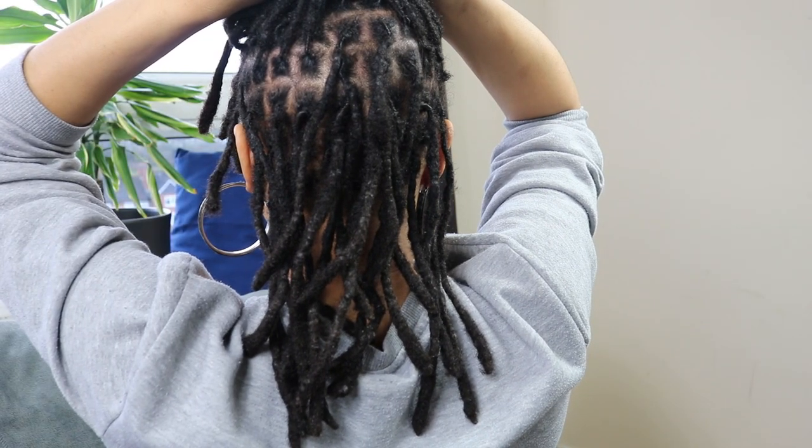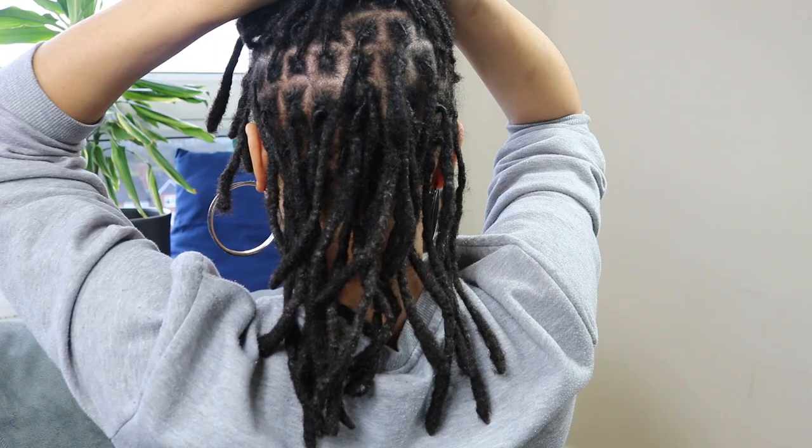So I don't know what I'm going to be doing at this moment. I may continue my loc journey, or I may just restart my loc journey. Again, guys, I am not 100% certain. It's just something I need to take in and really decide if this is what I want to continue to do.